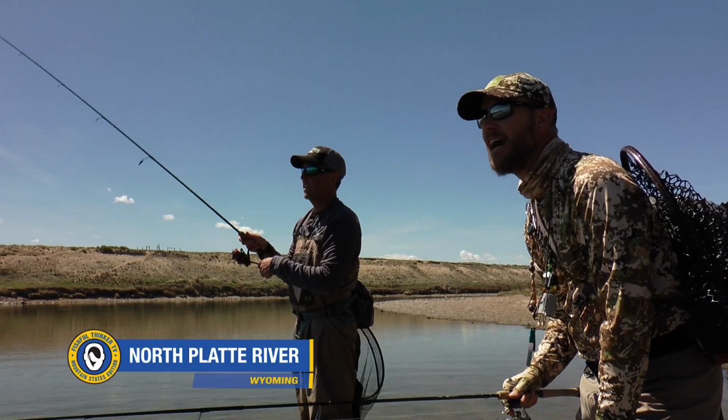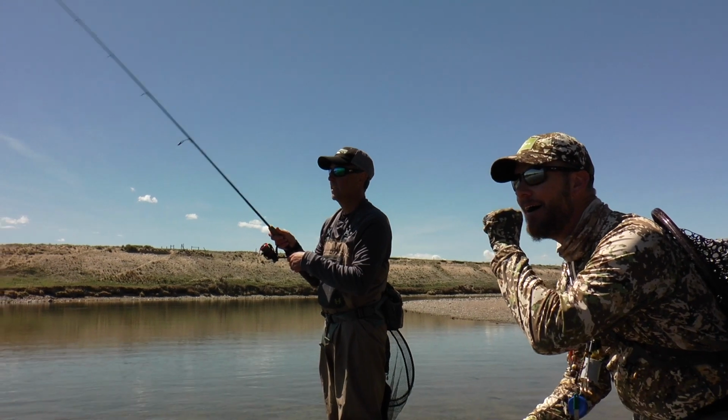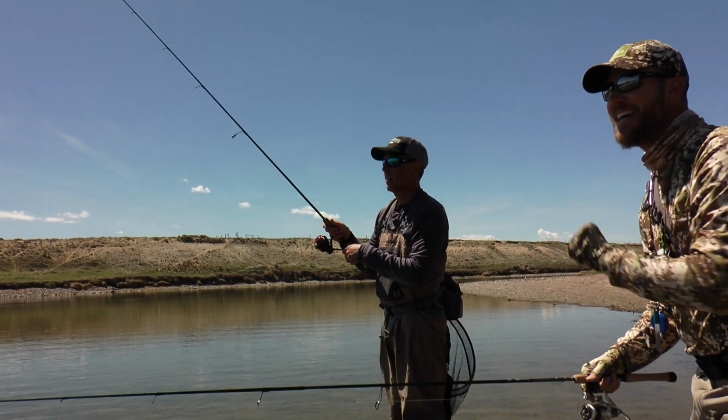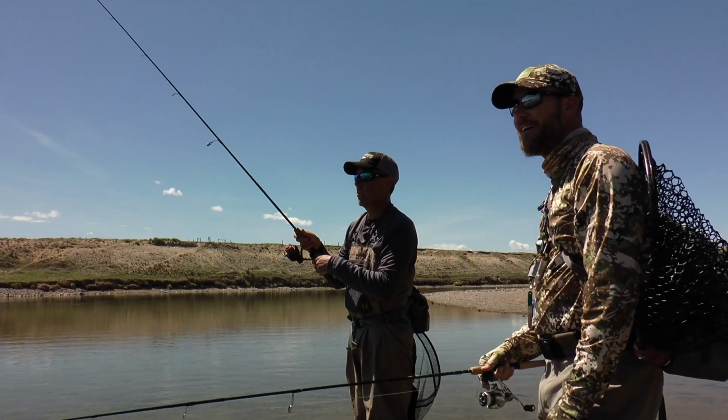Really? And yeah, here he comes, here he comes. You can see him coming across there. Oh! He's gonna get it. He didn't eat it? No. Holy cow. Did you see he swam right over to it? Yeah, he swam right over to it. Did you see the wake he made?